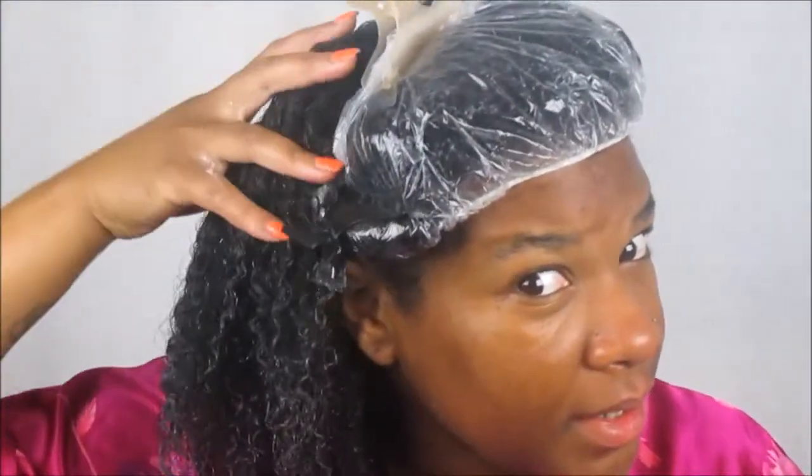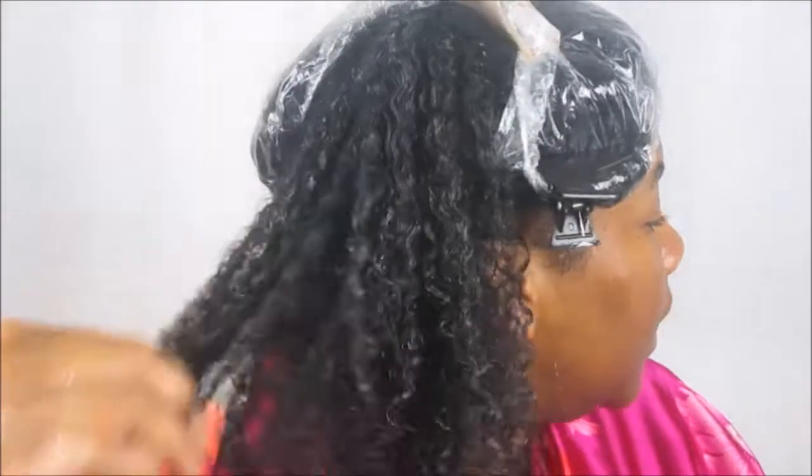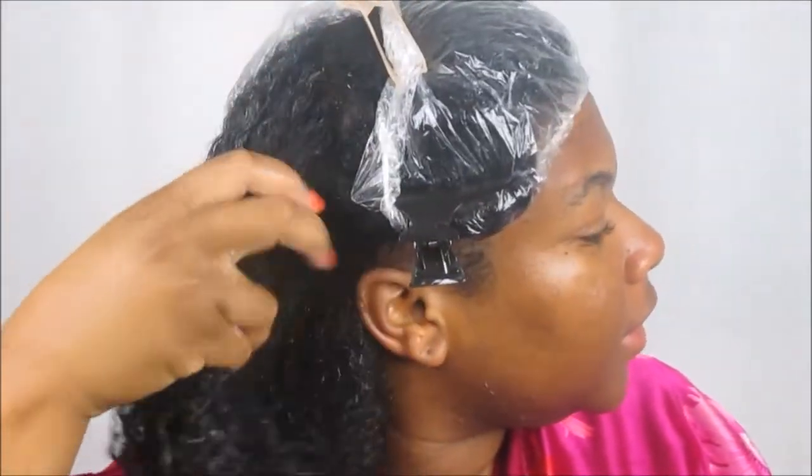So this is what my hair looks like with just the curl milk and the curl maker. And you guys, I like the results so far. So I'm just going to continue applying this on the rest of my hair. You guys are just going to pretty much see me do that, but it's going to probably be sped up.